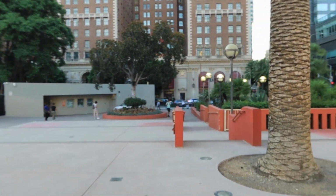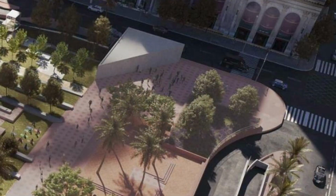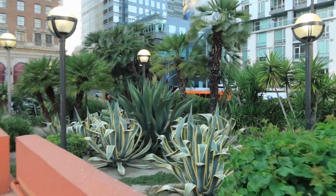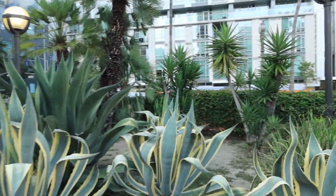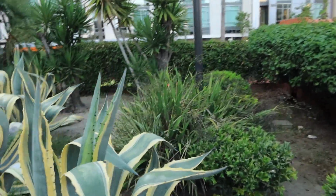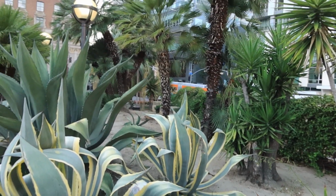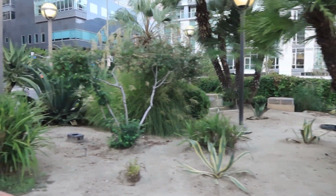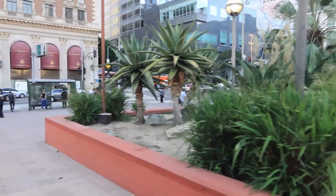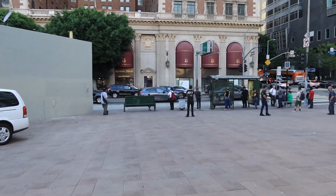So the rendering shows all this basically remaining the same. Even this triangle is going to be there. I don't know why. But again, more wasted space. I mean, the giant succulents are pretty cool, don't get me wrong. But it's like, we're not even really supposed to be walking around in here. But there's about another quarter acre of nothingness. And then it leads to this plaza over here.